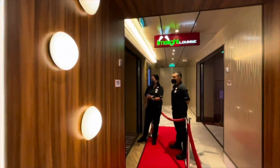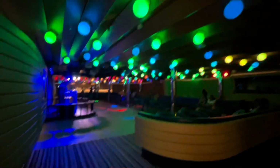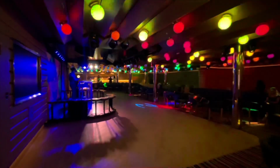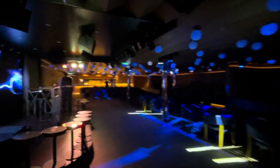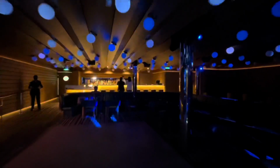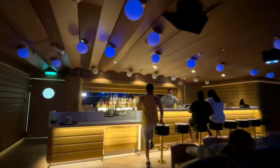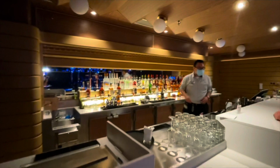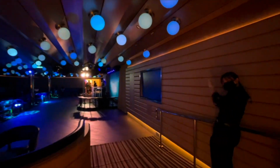Another place where you can party till late night is the Limelight Lounge. And it was so much fun hanging out here every night, grabbing my drinks, dancing with a bunch of people, and enjoying the music. And trust me, this place was packed every night. Well, hello!